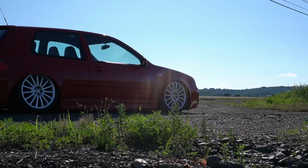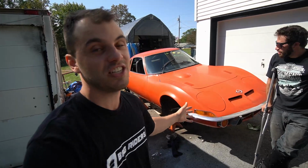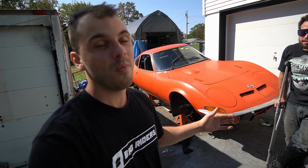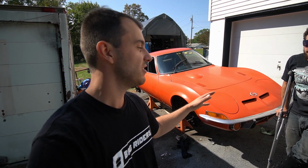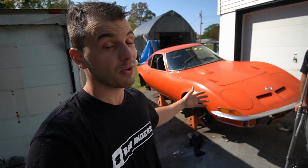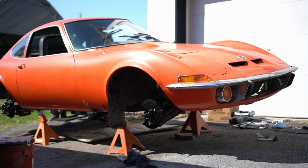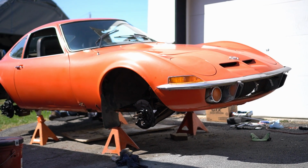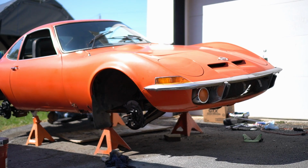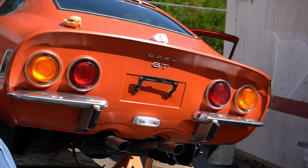Obviously, you all know I have the R32 that we are working on. Justin is joining the channel with this Opel GT project. Not many people know about the Opel GT, which is one of the main reasons why we picked this car to do a project on. One, they look amazing. Look at the body lines on this car. It looks beautiful overall. Justin was saying it kind of looks like a Corvette and a Ferrari. It's a mixture of a bunch of different cars. So that is one reason why we bought it.